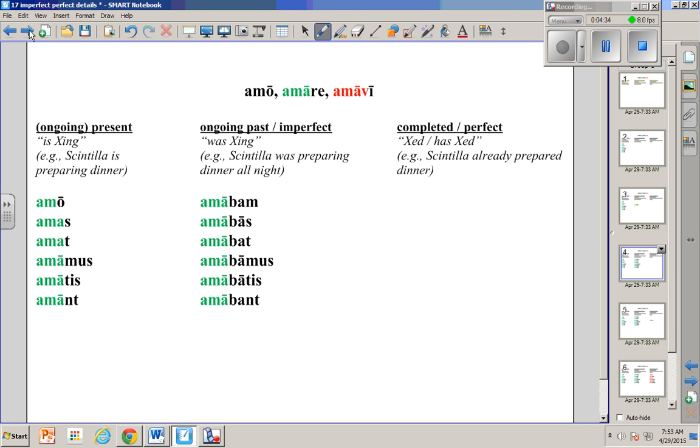We hardly needed to teach you that. If you knew amabat, you could figure out amabas, amabamos, amabatis, amabant. So let's just say that once together. Use your three fingers, Fred Flintstone. Amabam, amabas, amabat. Amabamus, amabatis, amabant.